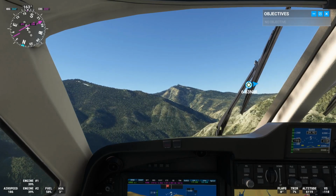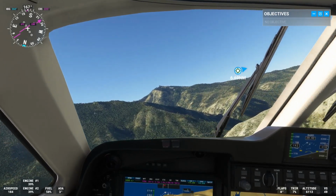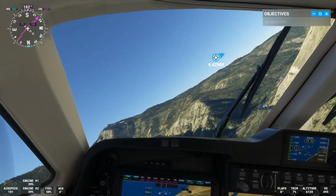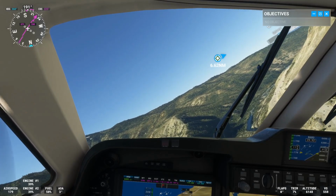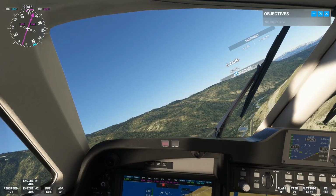Truckee is not that far. As you can see, we're already less than 6 miles, or a little over 6 miles as the crow flies. 500. Oh, shut up. Yep. Still over 80.